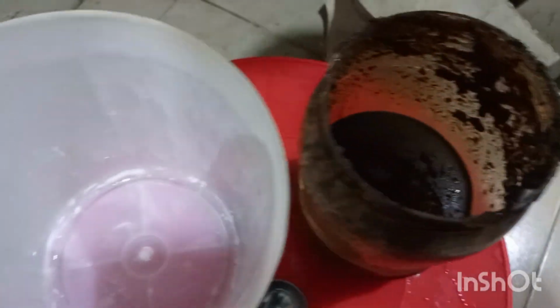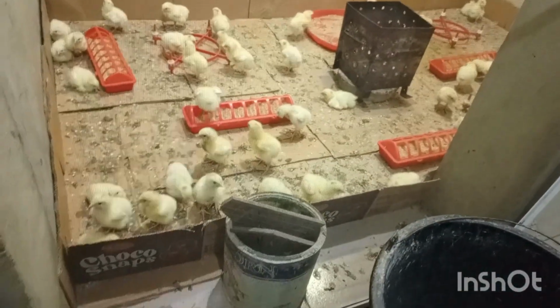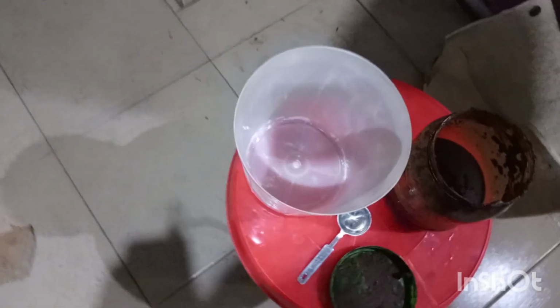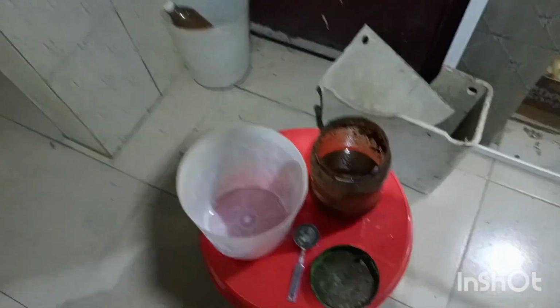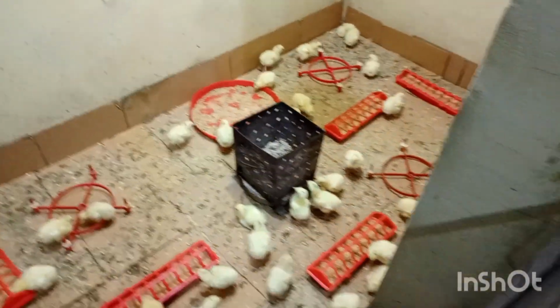I have it here, chick booster. I'll be sharing what I used in formulating it on the platform. As you can see, they're excited because they are thirsty. So I'll be giving 1 tablespoon of this into 4 liters. The 4 liters will not be that much. We might just stop somewhere here so that they will just take it just for this night. And I'll continue back with what I want to give them tomorrow.